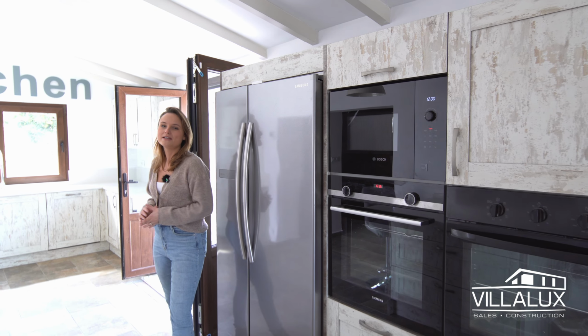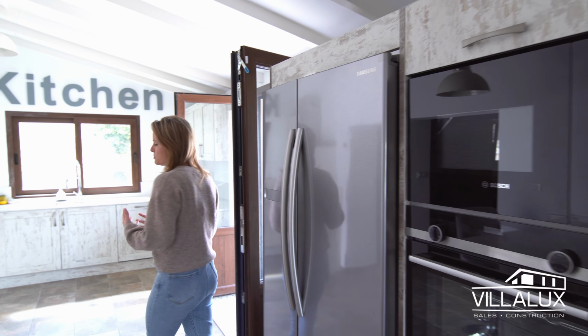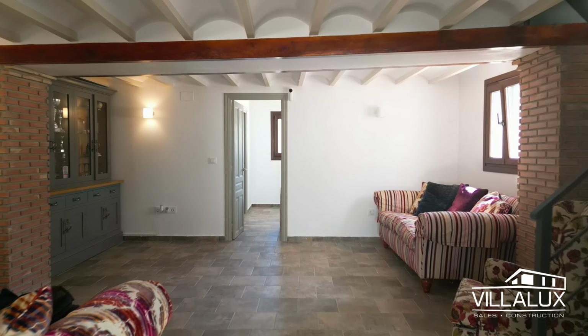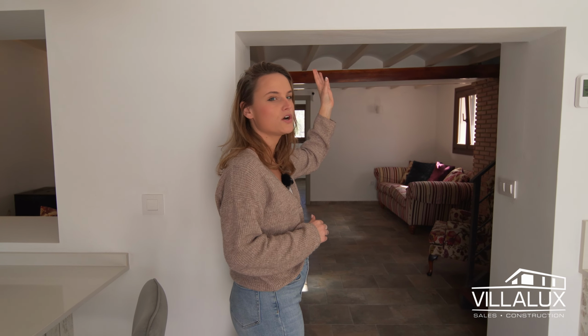I will start talking a little bit about the distribution of this property. So here we have the main living room. Just off that you can find a bedroom with an ensuite bathroom, and right here we have a staircase going upstairs where you can find an additional 2 bedrooms and a Jack and Jill bathroom.